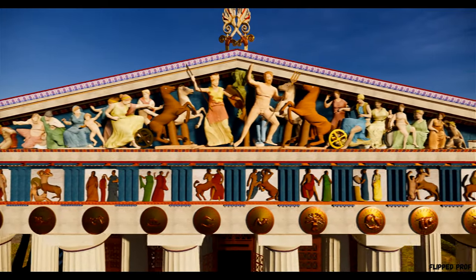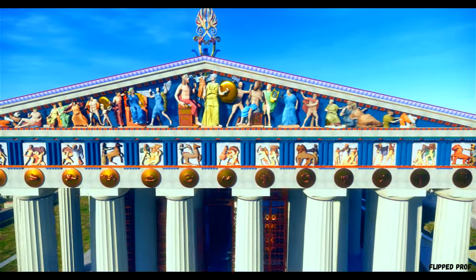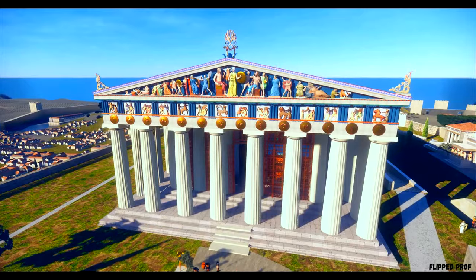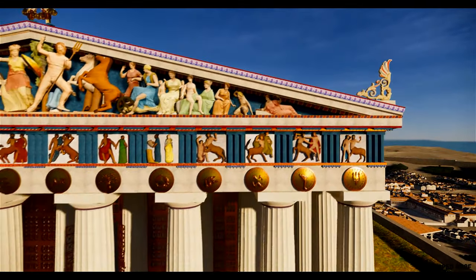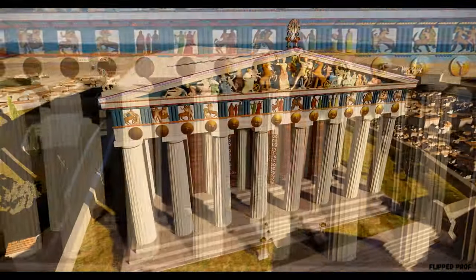To the east, the scene depicted the birth of Athena from the head of her father Zeus under the eyes of other deities, such as Hera and Poseidon, while to the west, the statues depicted the contest between Athena and Poseidon for the supremacy of the city, won by Athena. And here too we would find other deities such as Nike and Poseidon's wife, Amphitrite, positioned in the contenders' chariots.